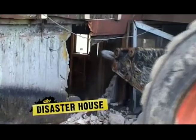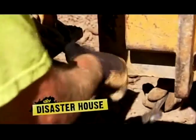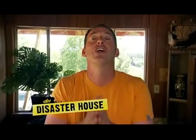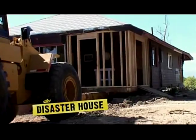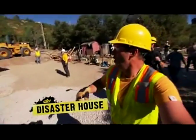Up next, our biggest disaster ever, earthquake. Find out why this force of nature is such a home wrecker. It has to do with your house's shear strength. And later, an unexpected collapse causes catastrophic damage.